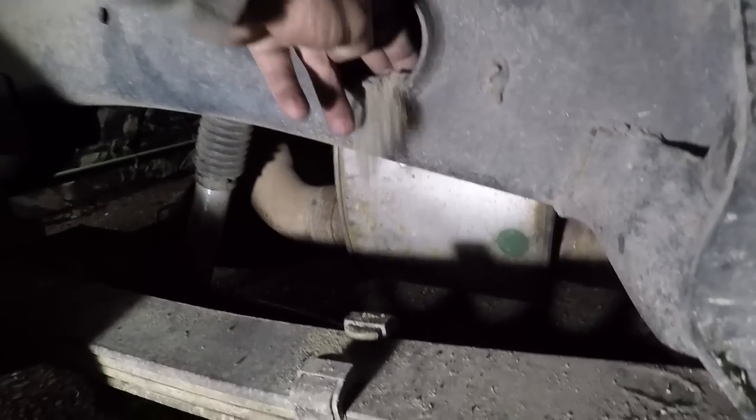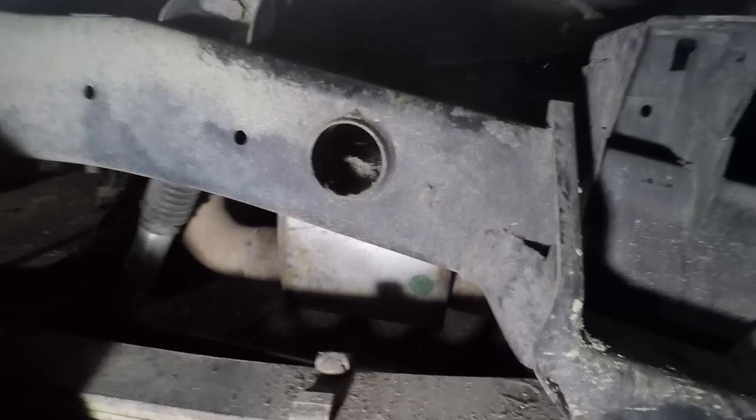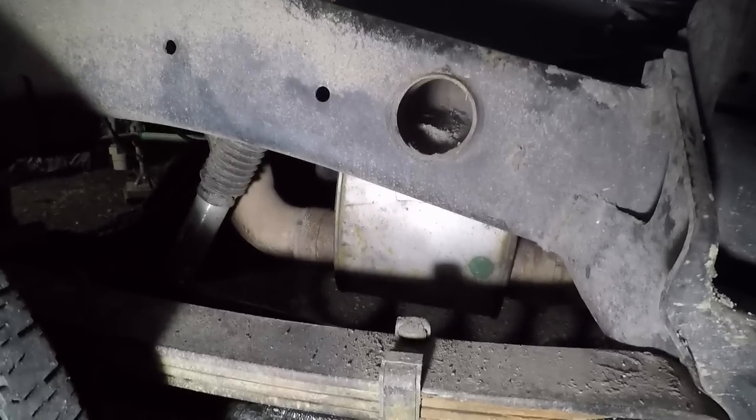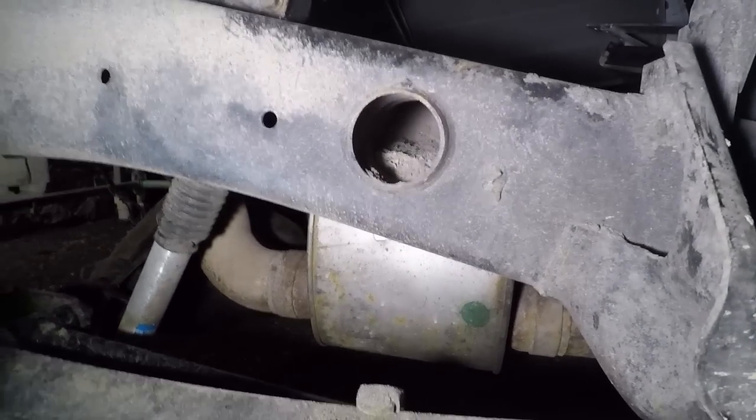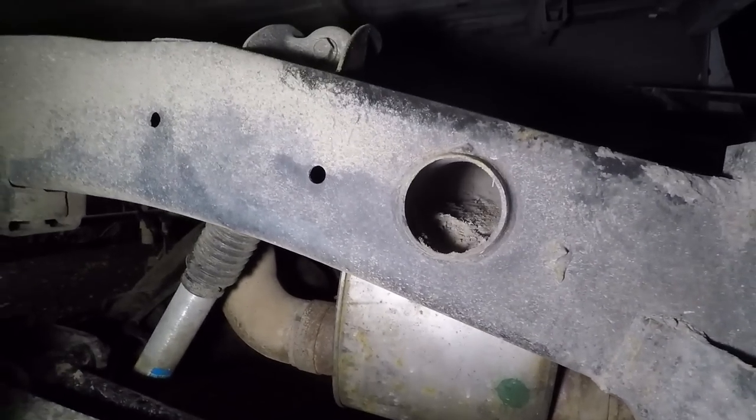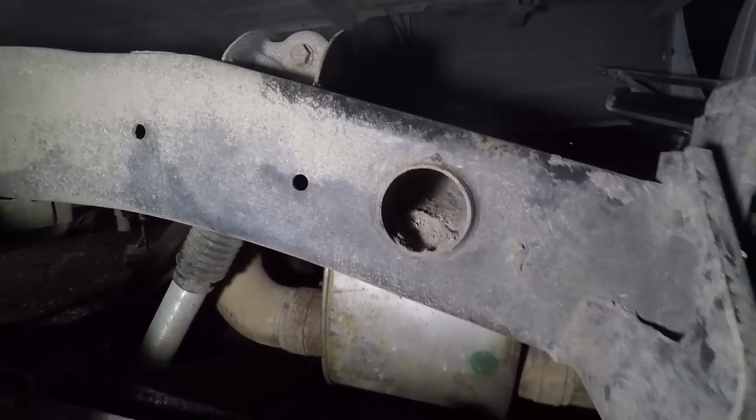Yeah, look at that. That's all fucking sand. Holy moly. Jesus. Whoa. Holy shit. Yeah, that's, wow. That's impressive, I must say.